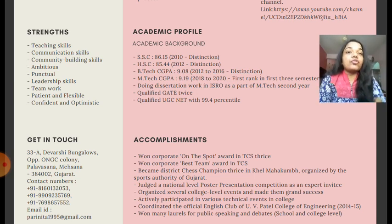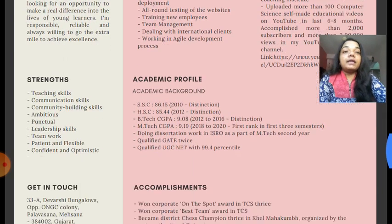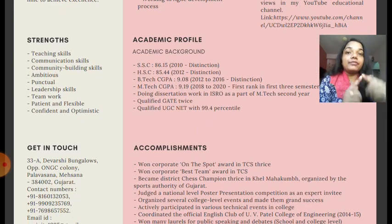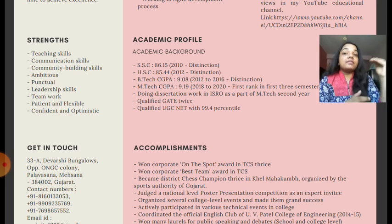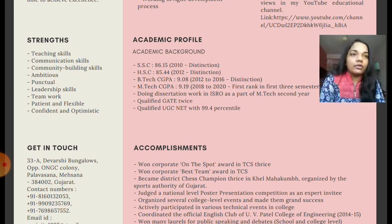Fine. So if you are a fresher, if you are applying for your first job, this career history won't be there in your resume, but instead of that, this academic profile will be there in a very detailed manner. Like your 10th marks will be there, your 12th marks will be there, and your semester wise BTech or BCom, whatever bachelor's degree you have done, for that degree your semester wise marks will be there along with the grade, with CGPA or whatever your college gives. Fine. So this will be the difference.